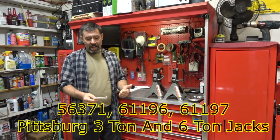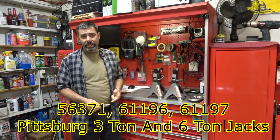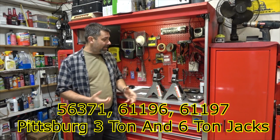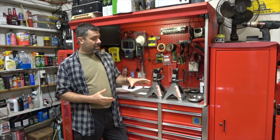The part numbers are 56371, 61196, and 61197. If you own a set of these, stop using them. The chances of an injury are probably fairly minor, but they have had 11 sets of these, or 11 of these that have failed. Luckily, no fatalities, but definitely some injuries.